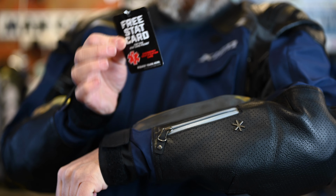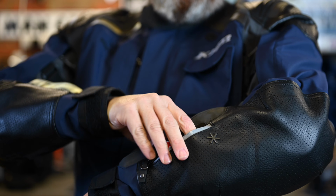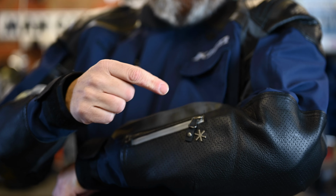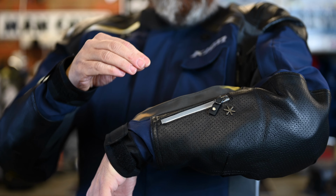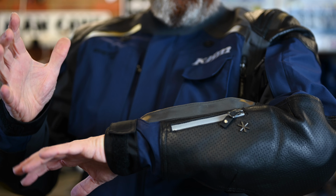You just give them your medical details, you get a little credit card, and that just slots in that sleeve so that if you do have an accident, the medical services team will be able to open that and they'll be able to get your blood type, any allergies, all that sort of stuff.